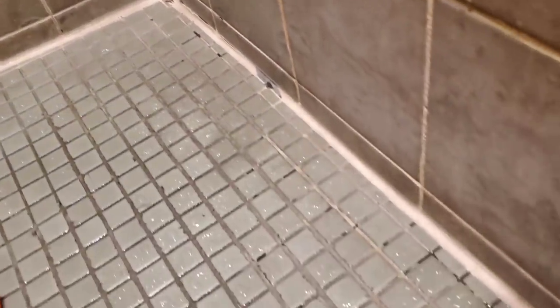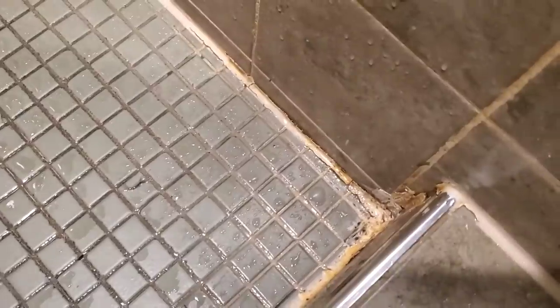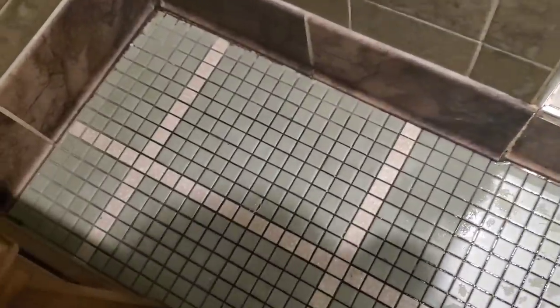This is the shower in Scranton, Pennsylvania, the Petro. Let me show you what this looks like. Isn't that wonderful? All the way down and around. It gets better. That's disgusting. This is the stool they give you to sit on. It just keeps getting better. This looks absolutely like hospital grade clean, doesn't it?